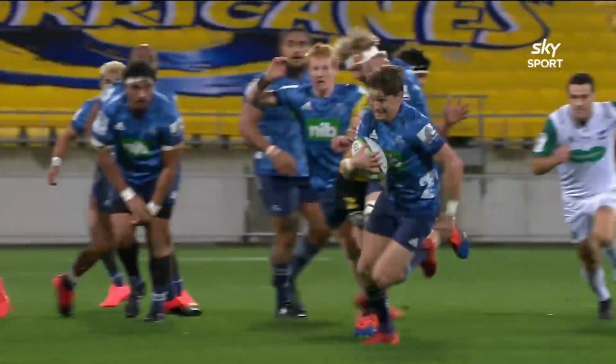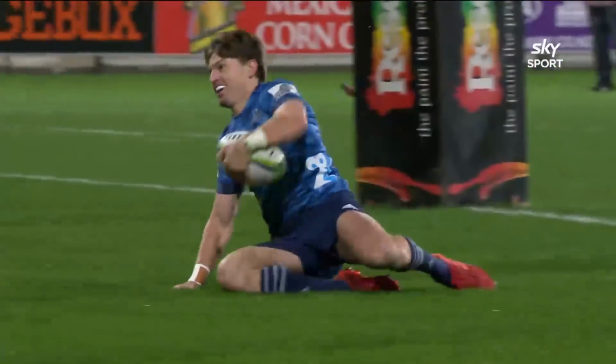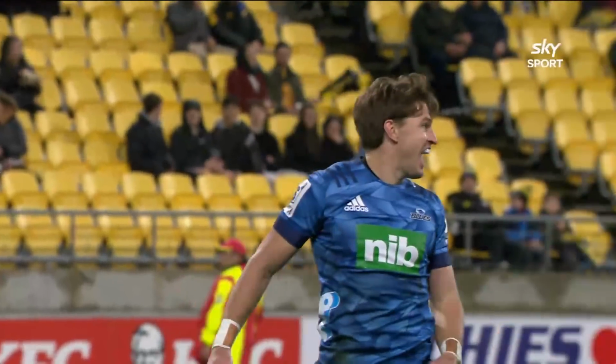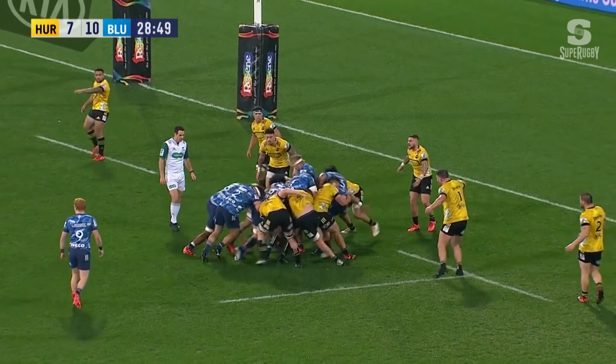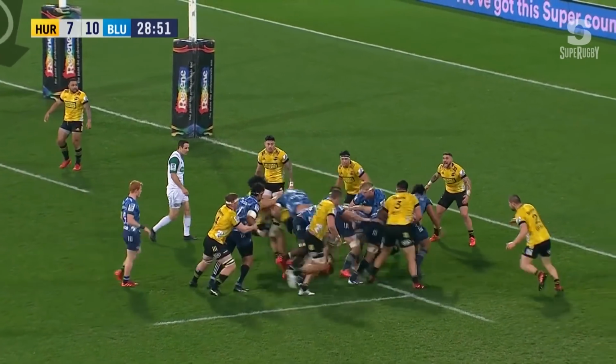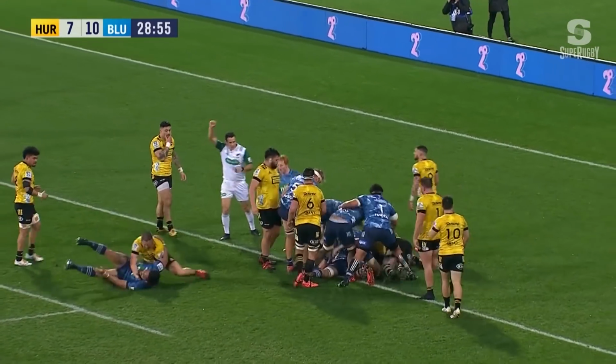Now there's Bowden Barrett straight up the middle. He'll go all the way. There's the way to stop the booing. What a try. Carroll. And the Blues looking good here. They've got good control of the ball, and they score.